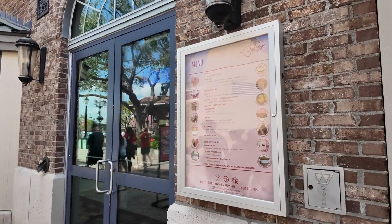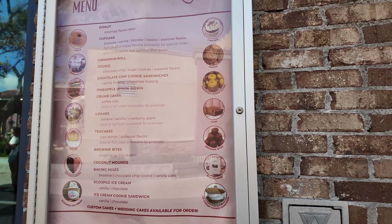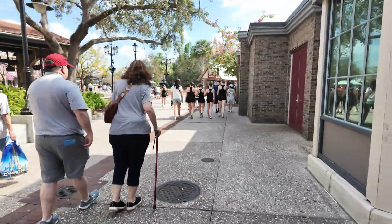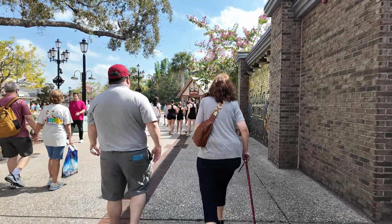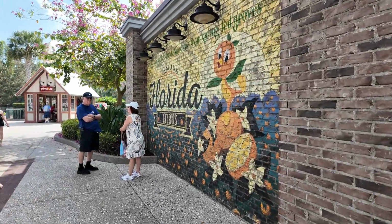Erin McKenna's Bakery. This is gluten-free and vegan. So if you have allergies or just dining restrictions, this is a great option for you to be able to still have some really good treats while you're here at Springs. This is such a cute wall too. I love the bird.